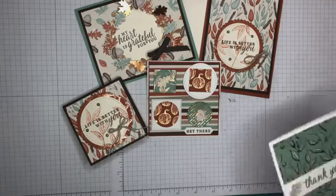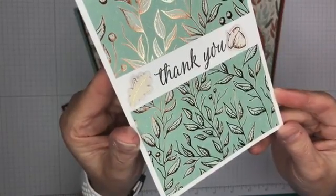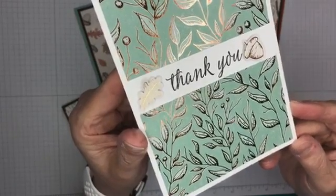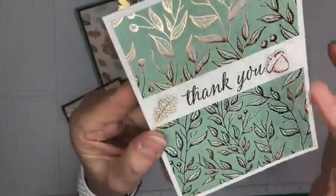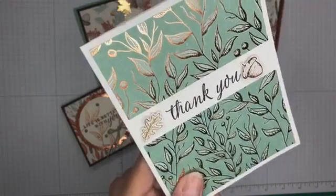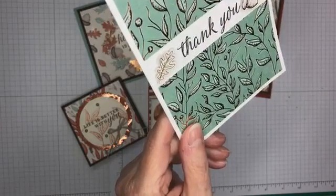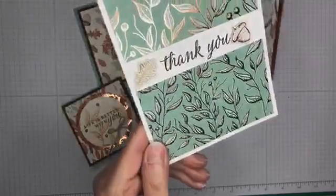Okay, let me bring my card in, and I'll bring it fairly close so that you can see. I chose to do both pieces of my Designer Series paper the same side of the pattern. I used the really pretty thank you sentiment, and then from some of the foiled paper is where I took those little elements to give it that extra little something and finish it off. So there's my mystery stamping card.